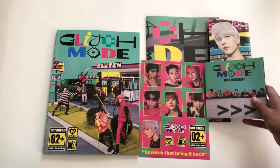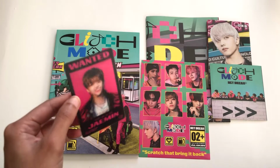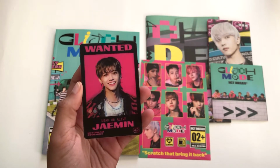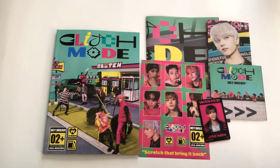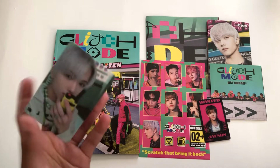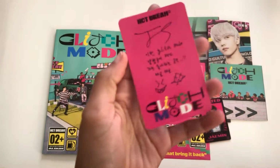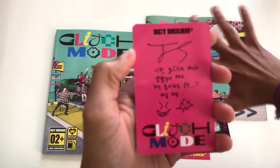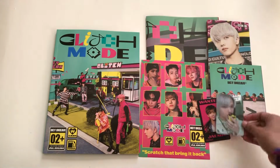SMN Personalized. Okay, so you get a lenticular. Okay, we got Jaemin for the lenticular. Cute. Smile. Okay, anyways. Photo card. Jaehyun! Jaehyun's blonde hair is amazing. Oh, he doesn't do the signature like he used to, which is so sad. Boom. Nice. Okay, great start.